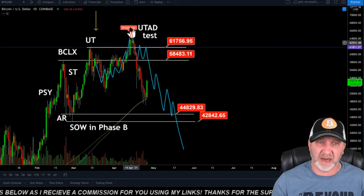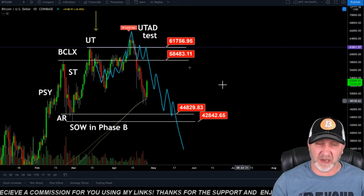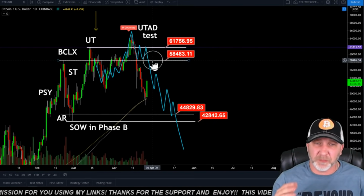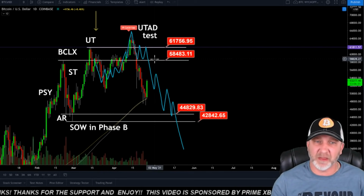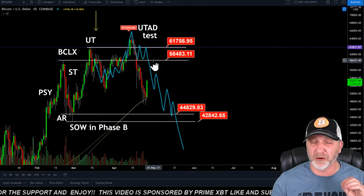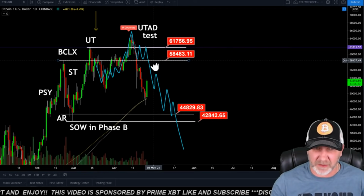But this played out almost perfectly, guys. There is a possibility to come up and test this 58.5. I do think if we get up there, that will hold as resistance. That may be a great area to short if we even get back up there.